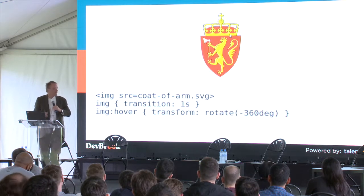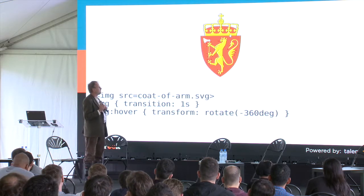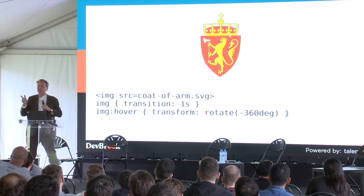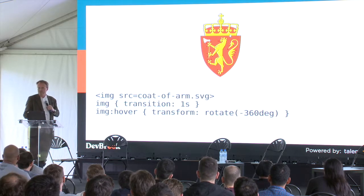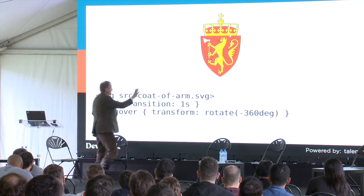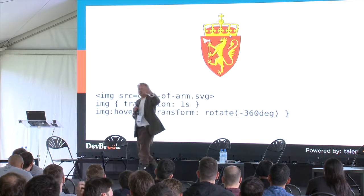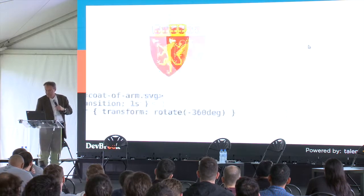And I'm sure if I asked you to change this code, to make the lion spin the other way around, you would know which character to remove here to make that happen. It's so easy. It's all declarative. You, of course, just remove the minus there, and you get another spin, so to say. All right, let's go on.